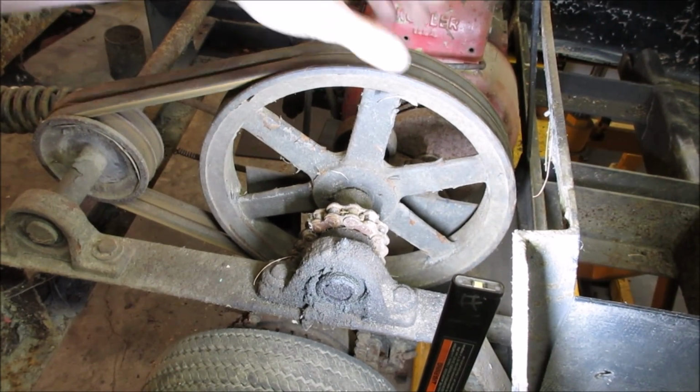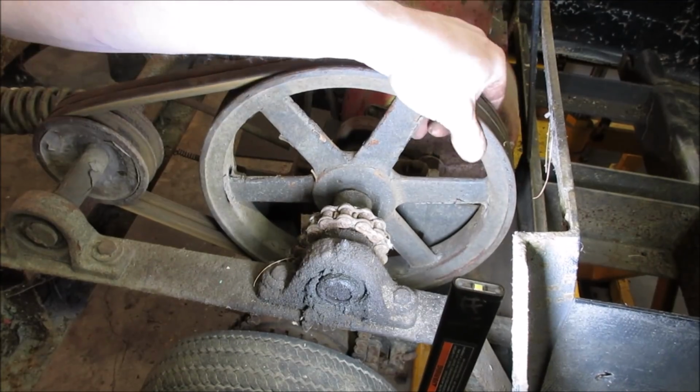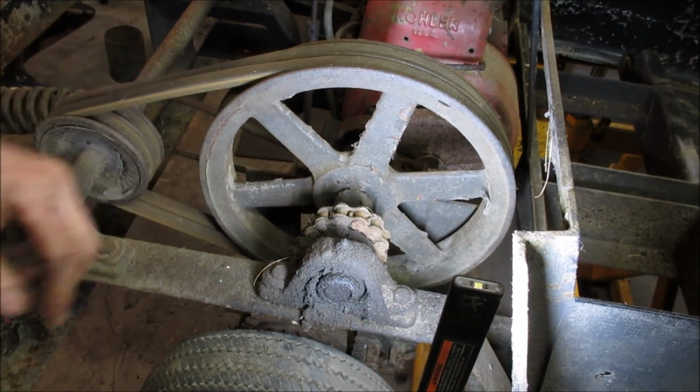Well, common sense would tell us that there should be a master link on that somewhere, right? There we go. It looks like it right there.